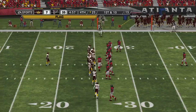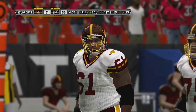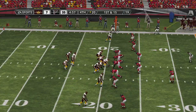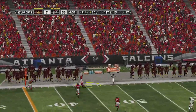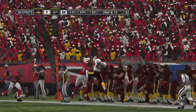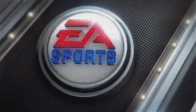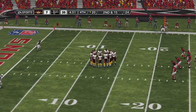A lot of movement down there on the offensive line. Boy, it's tough enough to try and stop an NFL offense, but when you give them extra chances, it is almost impossible. Penalty pushes them back to a first and 15 situation. He rolls out to his right. Moss was his intended target. Second down and 15 to go.